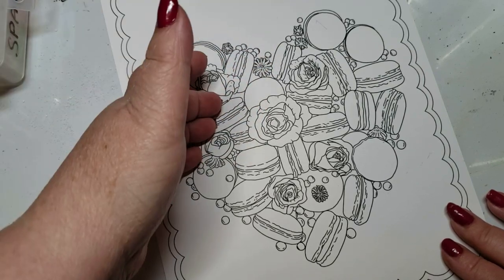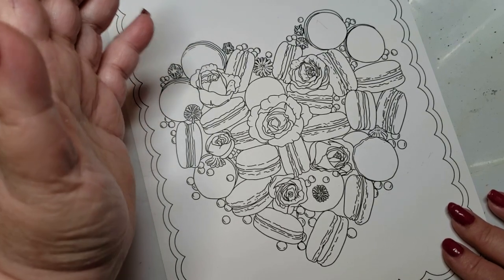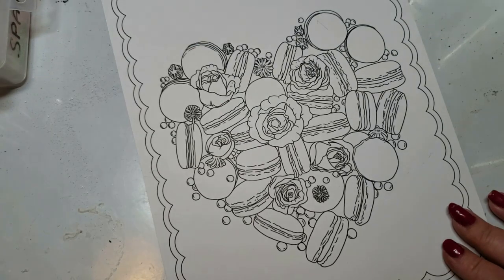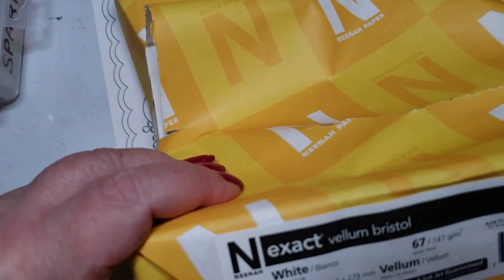This is not a hard picture. I should have been able to do this one very easily in an evening of coloring. That's when I discovered what the problem was, and this is something that everybody needs to know. This is labeled vellum Bristol.